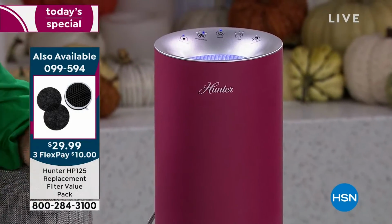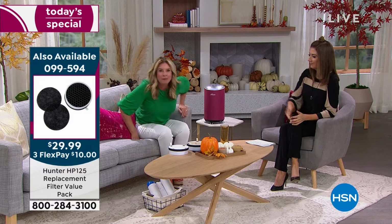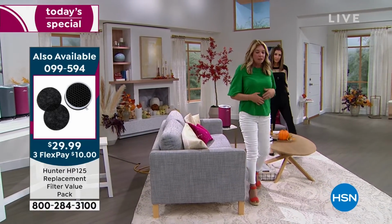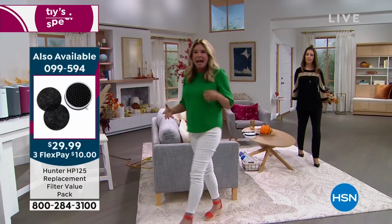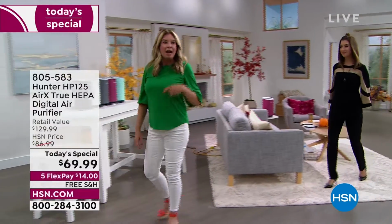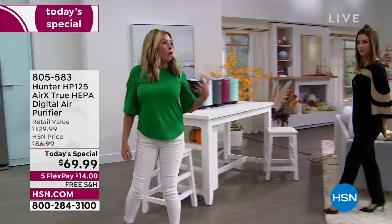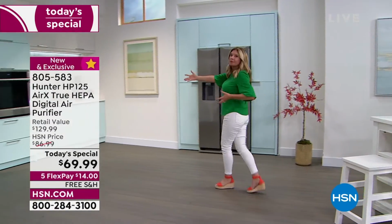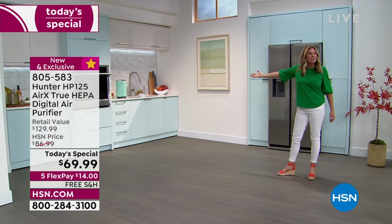So Sarah, can we go on a little tour of the studio? I want people to see how awesome this is actually going to look in your kitchen, in the bar area, in the bedroom, the office, all of these different places. So check it out over here. You've got a beautiful... I didn't even see that. Look at how gorgeous that is.